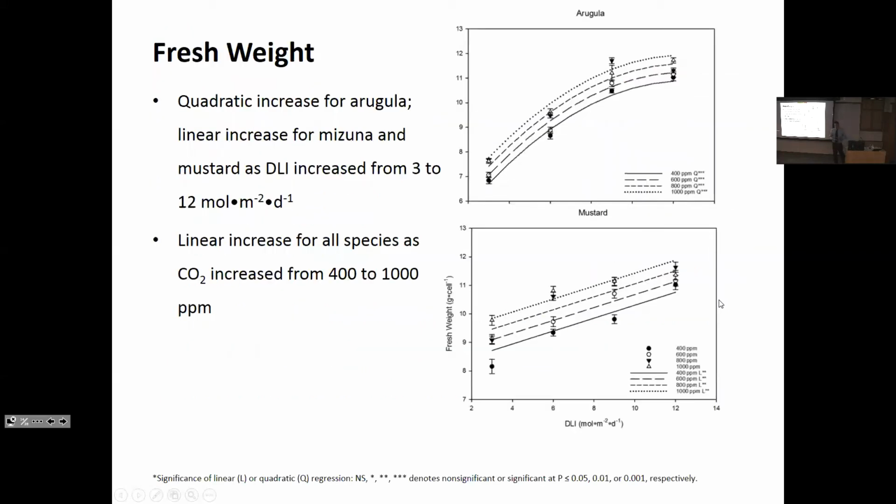Now, the first response we looked at was fresh weight. As it turns out, the effects of increasing DLI from 3 to 12 moles per square meter per day was species dependent, where Mizuna and mustard increased in a linear fashion, while arugula increased in a quadratic fashion. In addition, fresh weight for arugula was also more responsive to changes in DLI between 3 and 9 moles per square meter per day compared to Mizuna and mustard, which were not significantly different from each other.